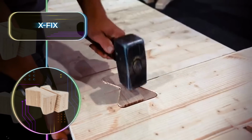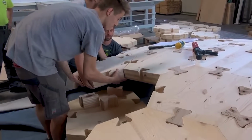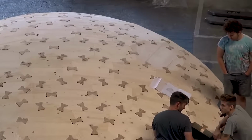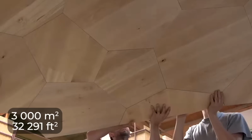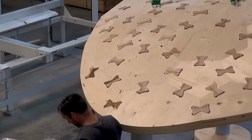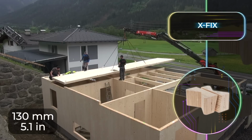If you're wondering if the joints are secure enough for ceilings and load-bearing walls, the HASSLACHER office building in Norway or the Bahas Archive in Berlin, XFix was a key ingredient in the construction of both buildings, which span over 3,000 square meters or 32,291 square feet of floor area, offering various lengths and versions of XFix, with some reaching 130 millimeters or 5.1 inches in length.